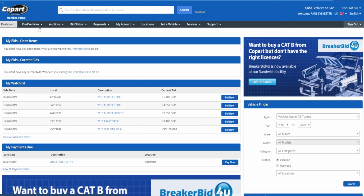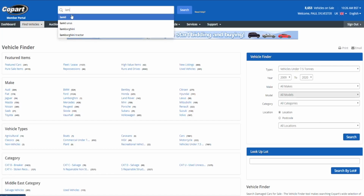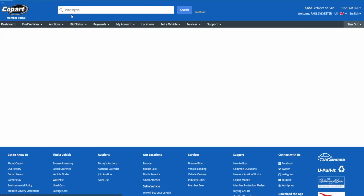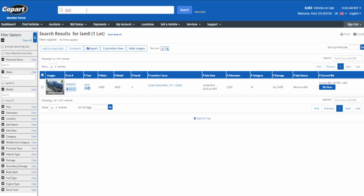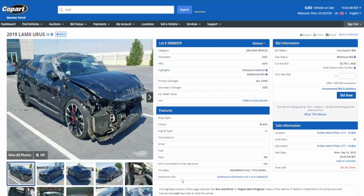Okay, so we'll go back to the vehicle finder, and what I'm going to do, if I type out Lamborghini and do a search, once again I come up with that. However, if I do a search for Lambo, look what comes up. A Lamborghini Urus. And that didn't come up when I did the main search for a Lamborghini. Why is that?